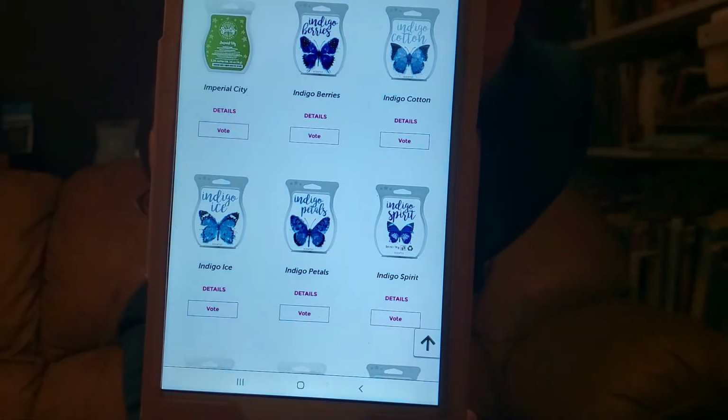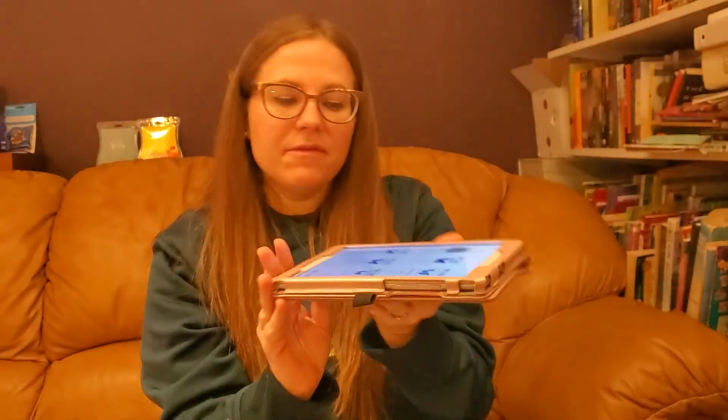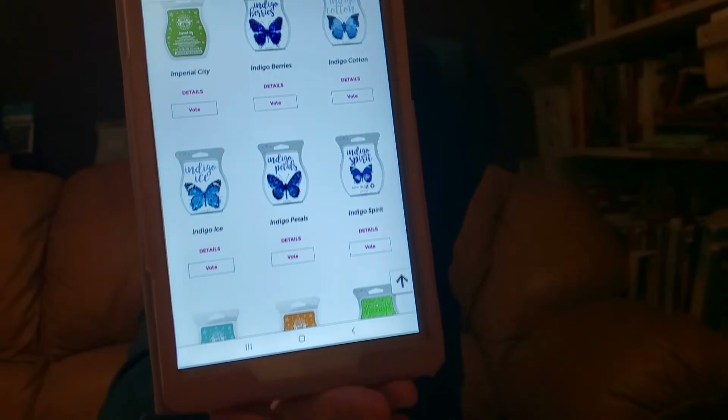Oh, so all of the Indigo bars are in the Bring Back My Bar. And the Indigo collection, I don't know if you're going to be able to see this, it's like some butterflies on all of the clamshells, and they're really pretty, different shades of indigo or blue. I have been interested in the indigo collection for a while. Indigo cotton sounds really good. Indigo spirit, indigo ice. From what I've heard, the darker colored ones are a little bit stronger than the lighter ones. But if any of those come back, I will be giving those a try.